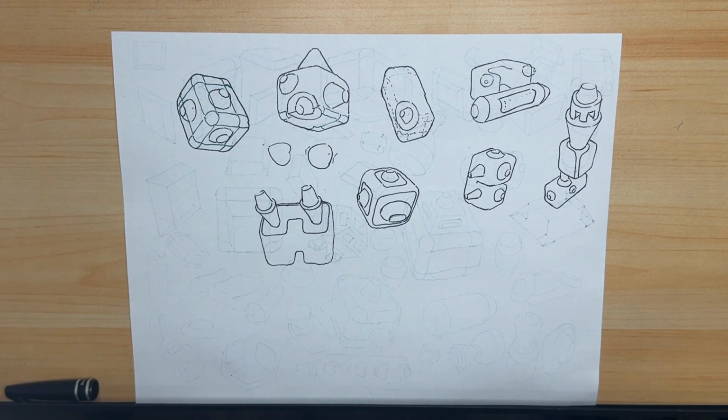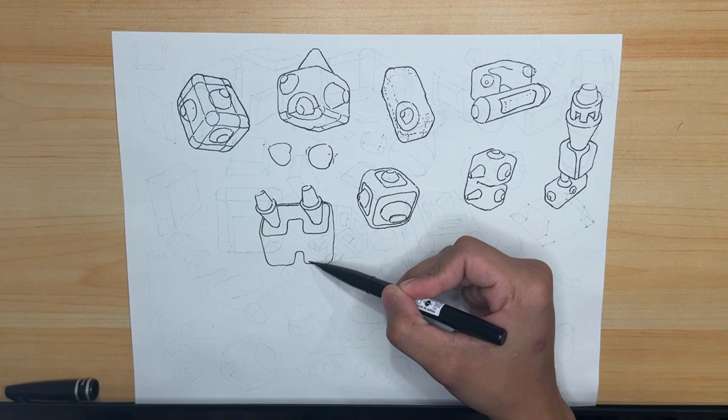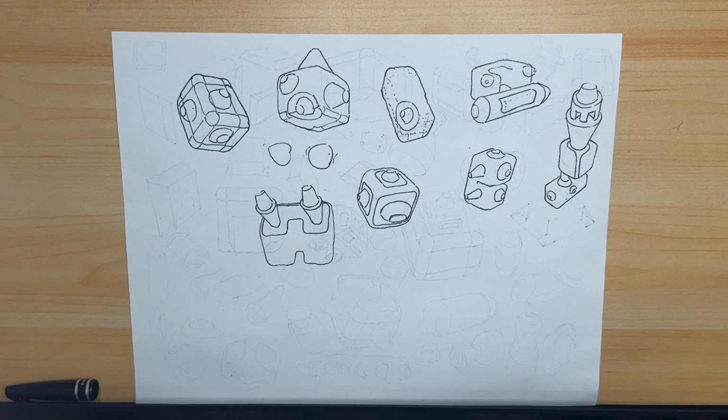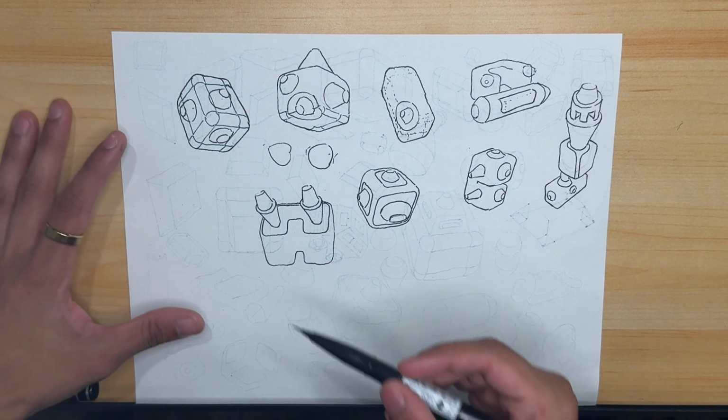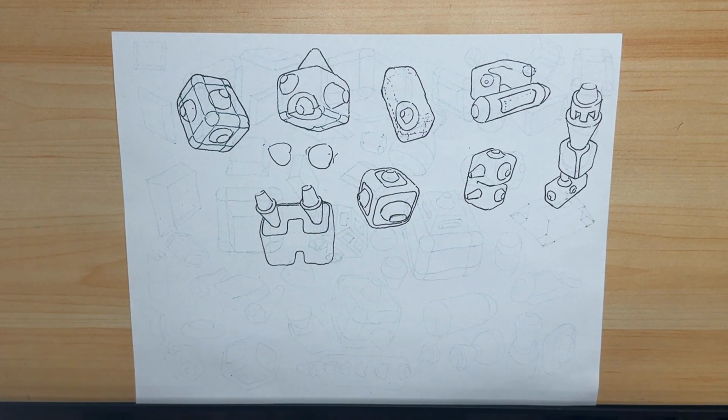I think that looks okay. It's definitely misaligned here. Definitely misaligned here. And this is way too harsh of a curve. Actually, the entire thing is misaligned. I made this plane wrong. It was supposed to be like this. Let me draw over it.